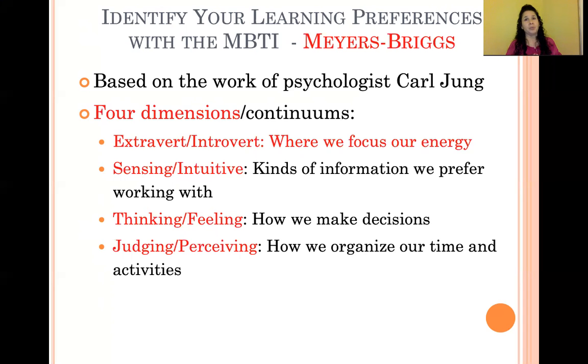So the Myers-Briggs is really popular. Employers use it, different colleges use it. Again, it's a personality assessment. It does cost about $18 to take the test. When I did it, it was free because the employer made me take it, right? But anyway, it's something that's really interesting.